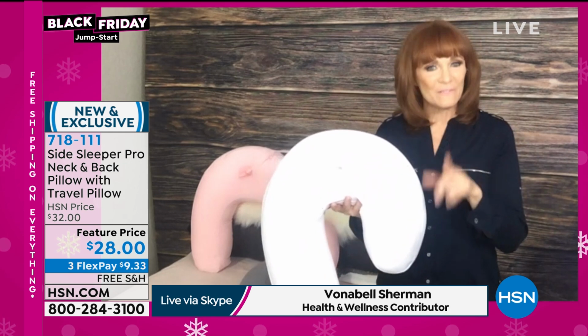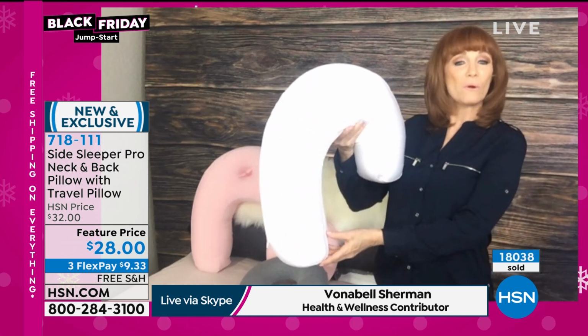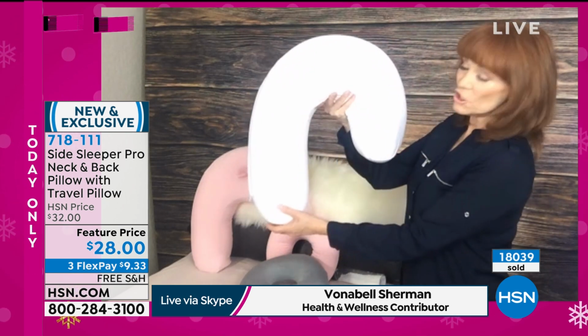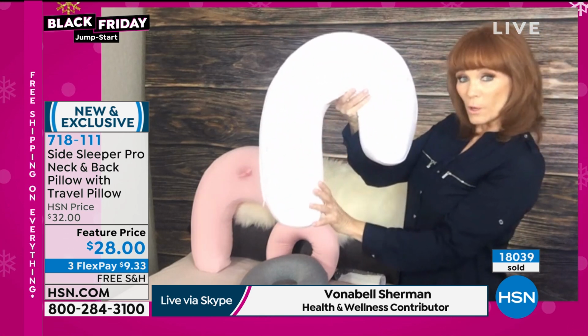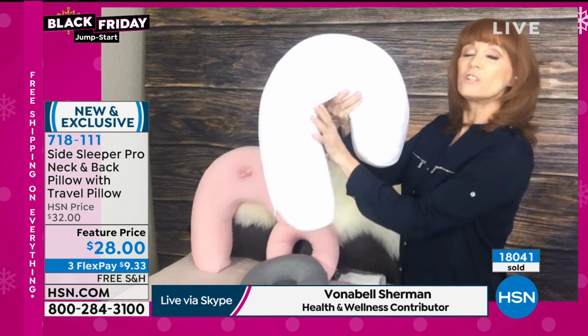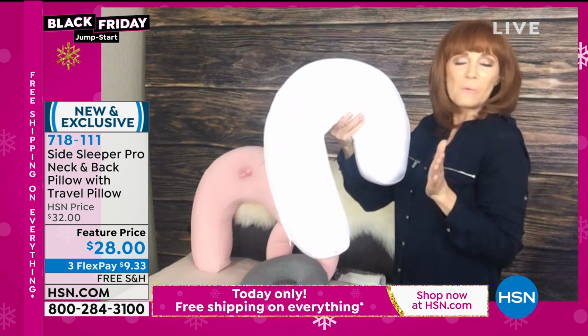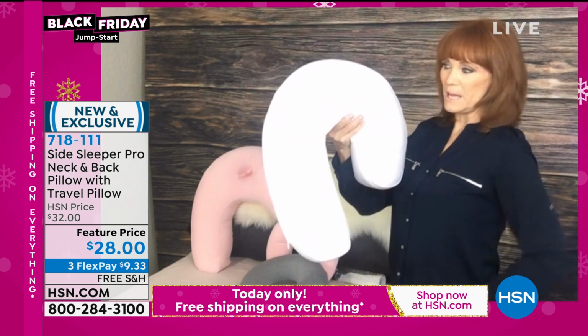That's why a doctor invented this. He patented it because his patients were saying they were having trouble sleeping and they were side sleepers. So he created this J-shaped pillow, kind of like a candy cane. It's longer on one side, shorter on the other. The long side is what goes down your back to support you into that position to help maintain it so you're not so achy from tossing and turning and then getting sore hips.